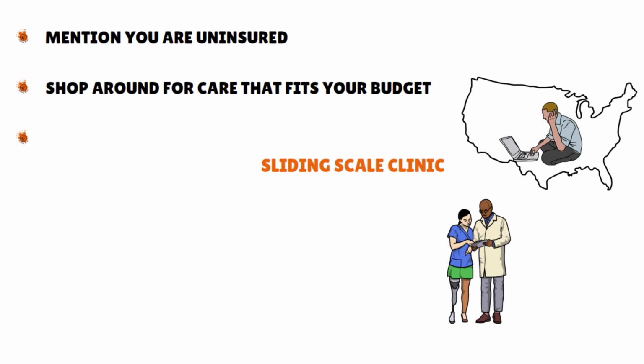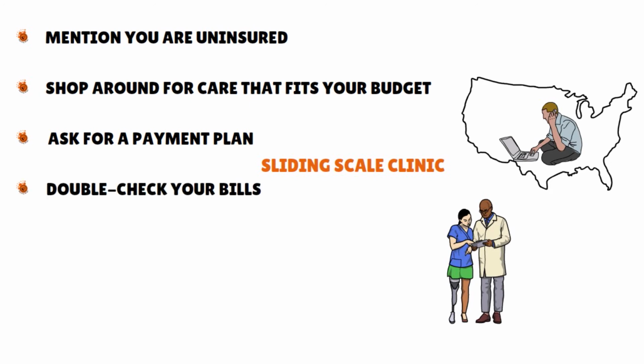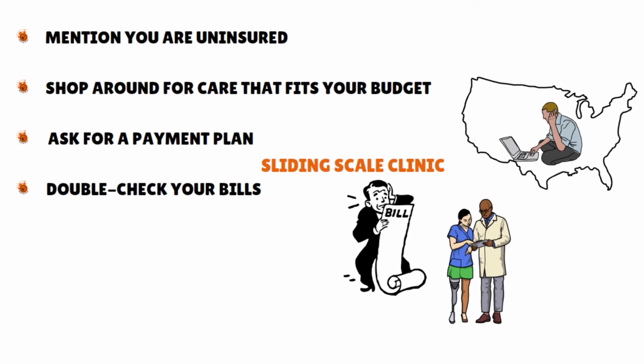You want to ask for a payment plan, because some healthcare providers will let you pay over time to reduce upfront costs. You want to double check your bills, because guess what? Errors are common. So make sure you are being charged the right amount. Medical coding errors are surprisingly common, and it is always worth double checking your bills.